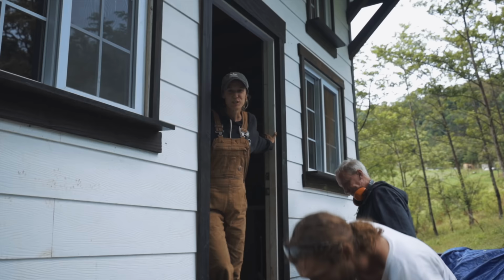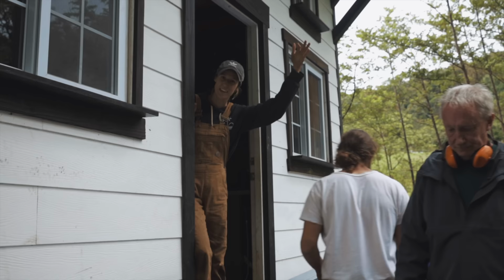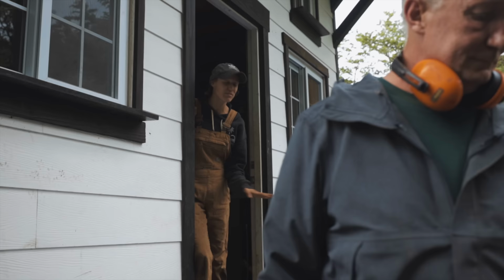So we just keep fighting the rain today. It comes and it goes and it comes and it goes. So we decided to bring the workstation underneath the awning here because we're going to be doing some welding. We definitely don't want to be doing any welding in the rain, that's for sure.